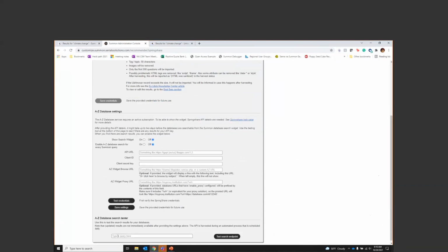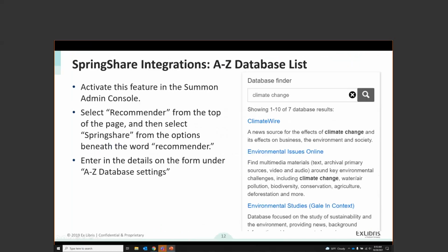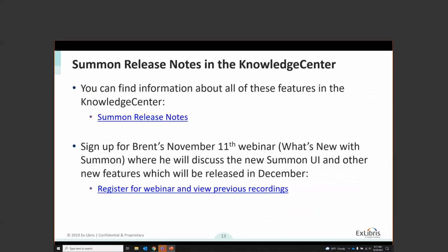And what's nice is once you've actually integrated it, once you've entered your API URL, your client ID, and all of that, then you can actually test it using this A to Z database search tester, which is nice, so you can ensure that it's working as expected before you actually make it live to your users. And that was the last thing that I wanted to talk about in terms of new features that have come out that you may be interested in activating in your Summon service.